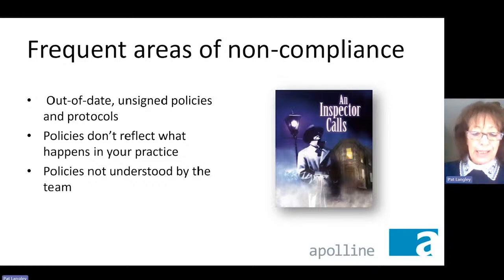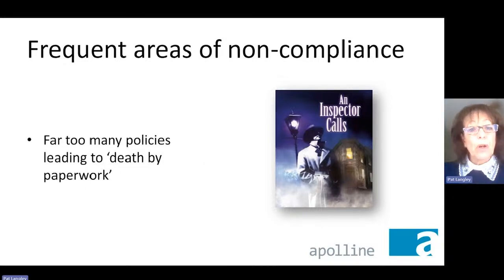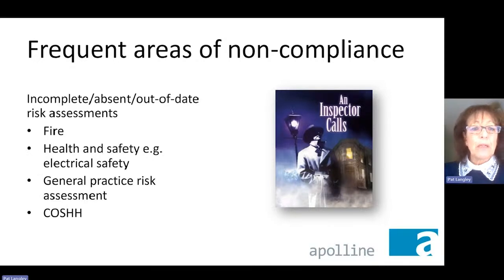Or the policy is not understood by the team, or you have so many policies that it leads to what we call death by paperwork. So that is where you have far more policies than you really need.